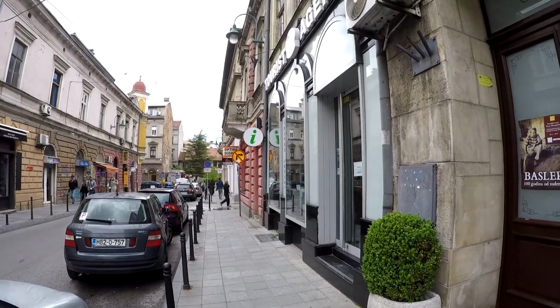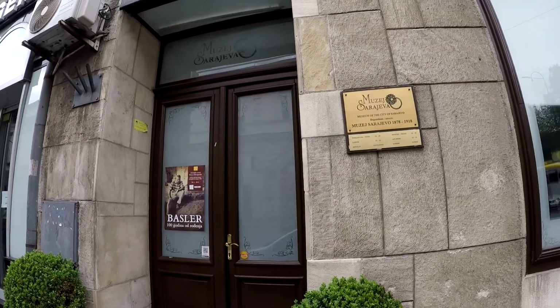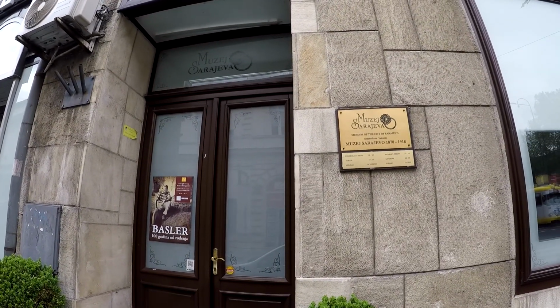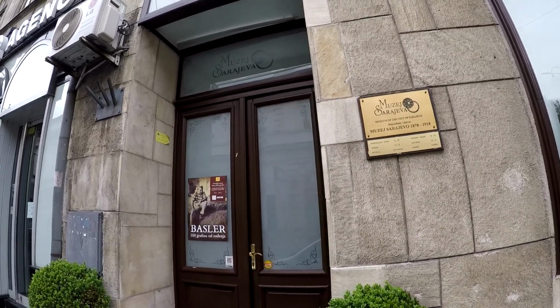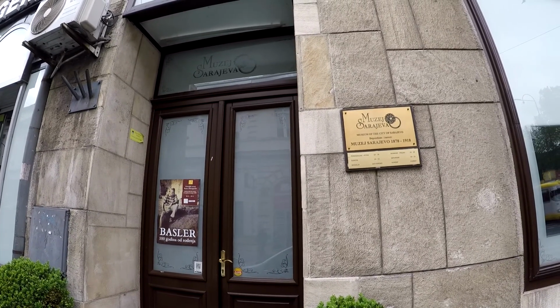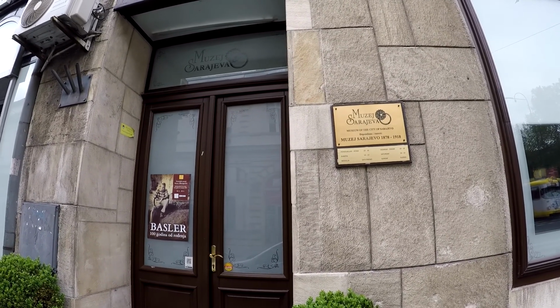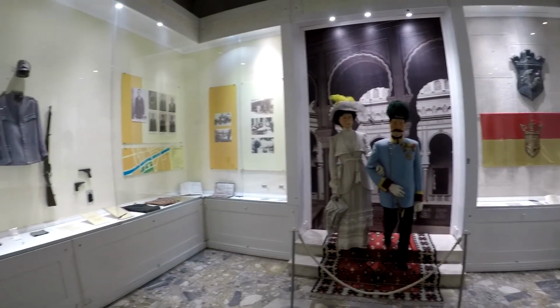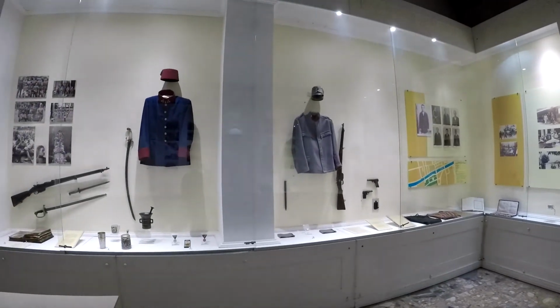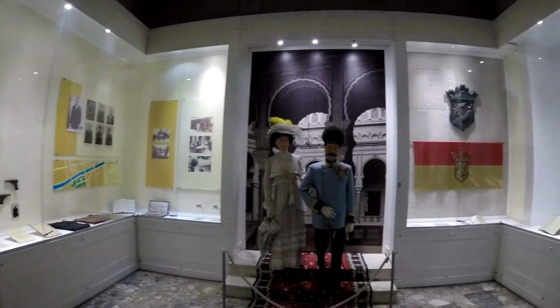All right, just came south from that mosque we were just at, and here is the Museum of the City of Sarajevo, 1878 to 1918. So this is going back to when Sarajevo was under the control of the Austro-Hungarian Empire. I may not be able to film inside, but I'm definitely going to go check it out. Yeah, that was a really cool museum. What's nice is that as long as you don't use flash photography, you can take photos inside, which is really nice.